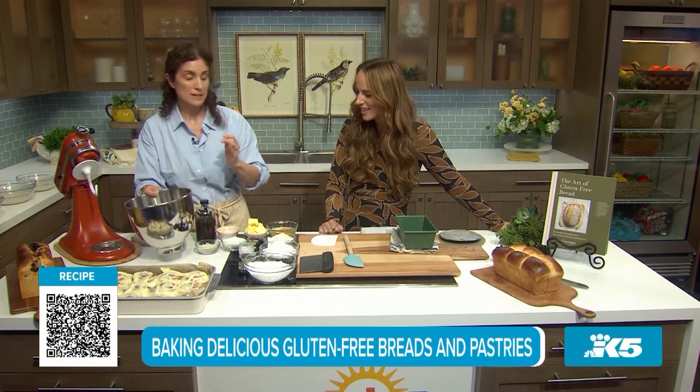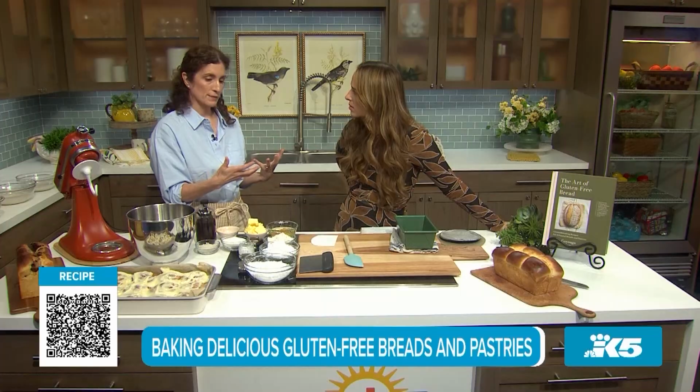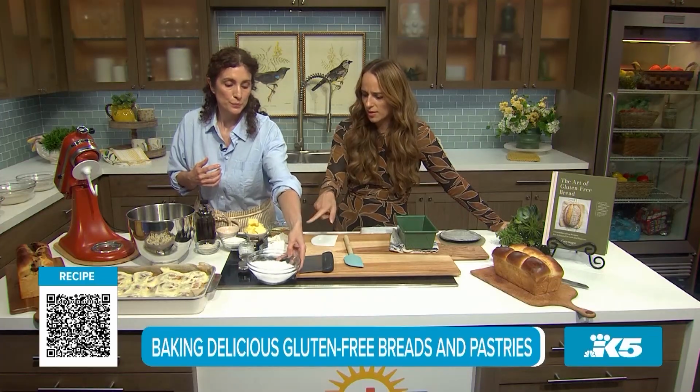Then we're going to mix our flours. And in gluten-free bread baking, because you don't have the elasticity of gluten, you really need to work in a combination of whole grain flours and starches and binders that are going to mimic that structure and elasticity of wheat flour and gluten that is in the wheat flour. Interesting. So that's why you have several?